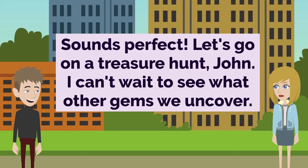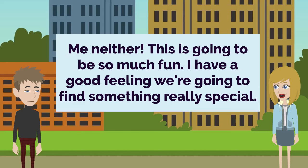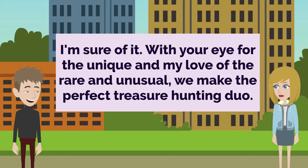Sounds perfect. Let's go on a treasure hunt, John. I can't wait to see what other gems we uncover. Me neither. This is going to be so much fun. I have a good feeling we're going to find something really special. I'm sure of it. With your eye for the unique and my love of the rare and unusual, we make the perfect treasure hunting duo.